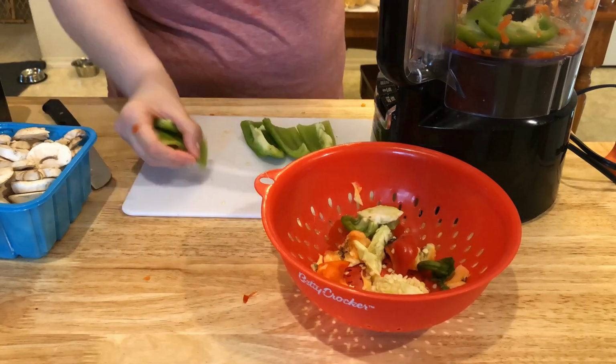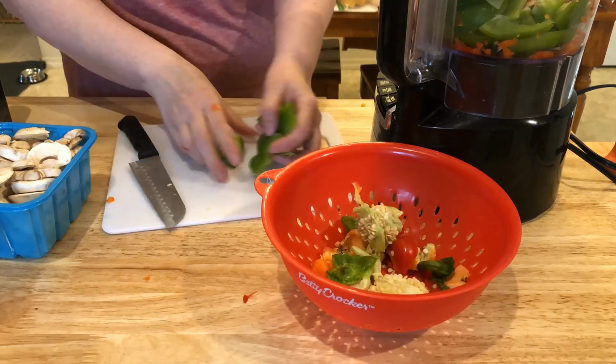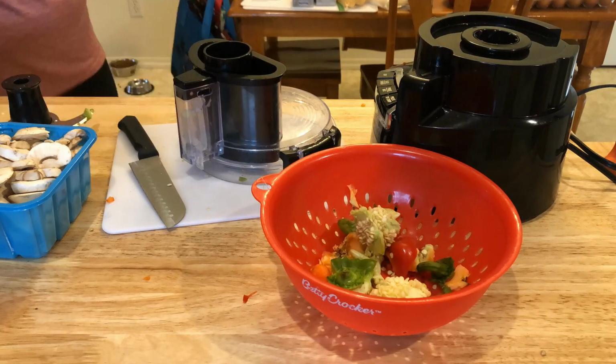So when I use mushrooms, I do prefer to dice them up pretty finely so I don't taste them. It's actually not even the taste, it's the texture of mushrooms I don't like. So when they're diced up like this, I can't even taste them.